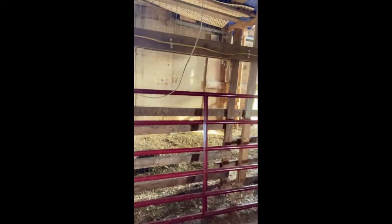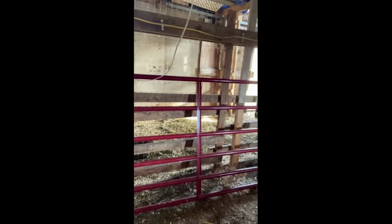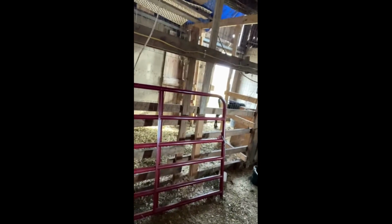So I have to put wood shavings down in here, and this one's going to take, man, at least 3 or 4 bags to do it right. And then they need some more shavings in their stall, but theirs looks pretty good. Again, we just get the worst of it picked up.